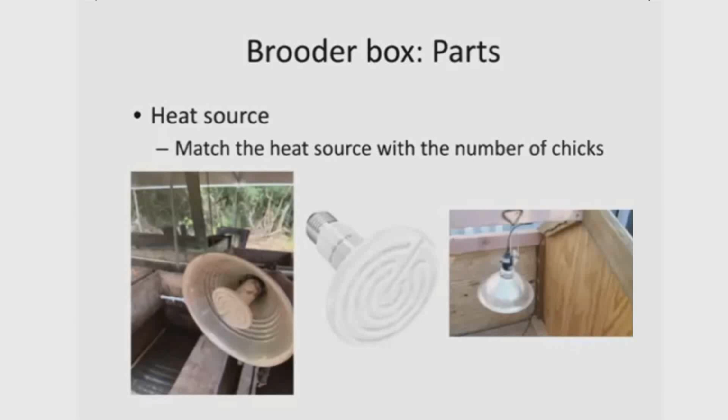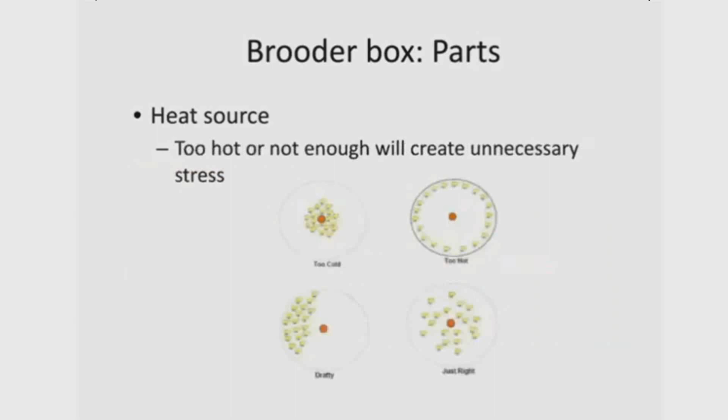But the heat is always on, especially during wintertime when it's cold, especially for those of you who are in higher elevation, or where it might be windy. It could be an issue, especially when you just get your chicks. Chances are they're probably cold from the distance or the travel that they just did. So you want to make sure they get comfortable, so you can minimize their stress. You want to make sure you match the heat source with the number of chicks. Too hot or not enough will create unnecessary stress.